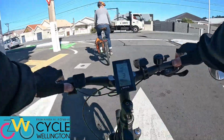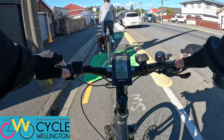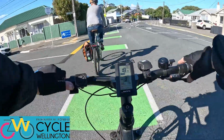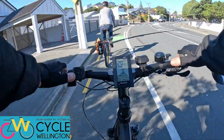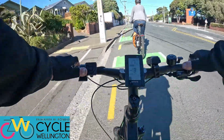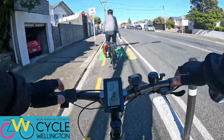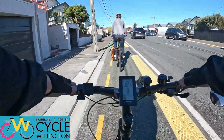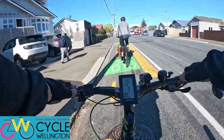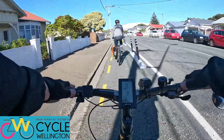Heading on to Coutts Street, we're now on a protected cycleway with the concrete Tim Tams there, so there's a buffer between us and any parked vehicles. The protection disappears along here. I don't know why. I'd like to see physical separation along by Rongotai College. Parking's been removed on this side of Coutts Street, but I notice some of the property owners have added garages or off-street parking, so it's a sign that some people can adjust to the changes.